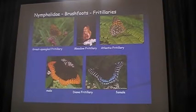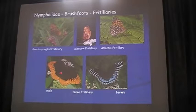And then our Diana fritillary, which is quite rare in the state. We don't have as many records as I would like to have. They're very strongly sexually dimorphic. Remember, the female Diana fritillary mimics the pipevine swallowtail. So the male has this broad orange edging, the female is sort of bluish. And underneath, where most other fritillaries have white markings or complex markings on the bottom, they're just plain orangish and plain bluish gray.